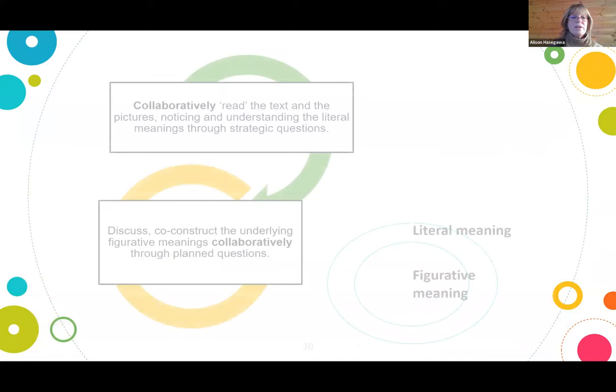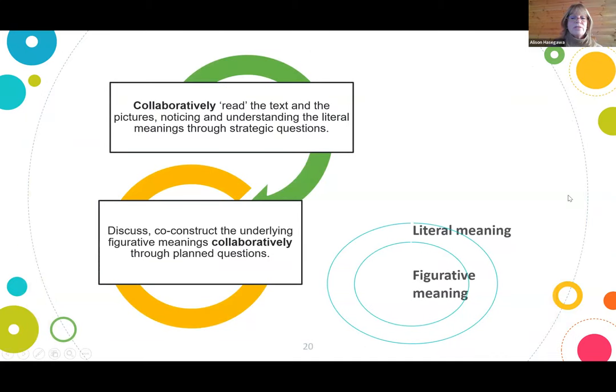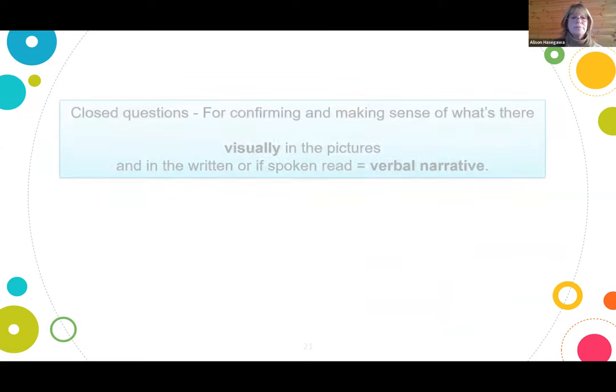Okay, so I think reading aloud with children really lends itself to working collaboratively. We're reading the text and the pictures, noticing and understanding literal meanings, first of all, and then we're looking at the underlying figurative meanings, okay? So sometimes we can notice the literal meanings first, and then through a different kind of questioning, we can even understand some of the figurative meanings, which could be very different for each reader as well.